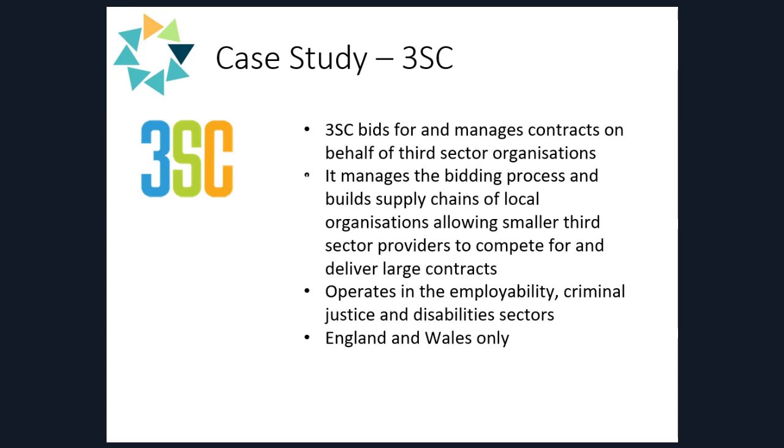Since it started in 2009, 3SC has helped 13,000 people find work, 2,000 disabled people to stay in work, and has delivered contracts of around £80 million. One thing to note is that it does not currently operate in Scotland, and there is not a similar organisation here.